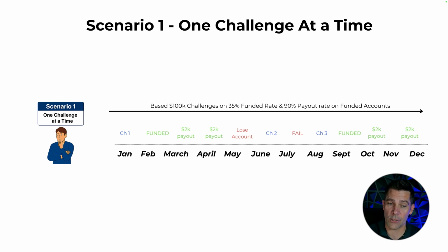He's actually got a better than 35% funded rate. And this is something I want to make sure that you guys understand as well, right? That 35% funded rate is over a much bigger data set. Sometimes when you are looking at a smaller data set, your funded rate is either worse than that or better than that. But once you have a much bigger data set, you're going to be looking at around the 35.